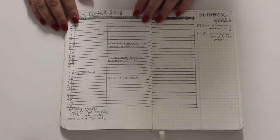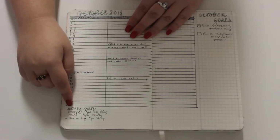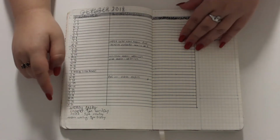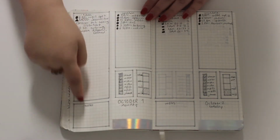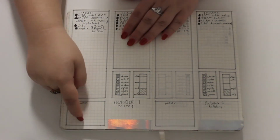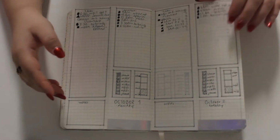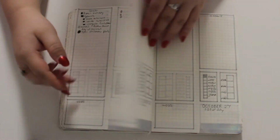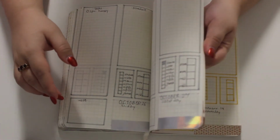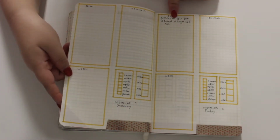This is the October page. So I have two goals in my weekly tasks and all that jazz. And what I did was I shifted this around. So I made the tasks bar bigger and the notes bar smaller. But as I've been using it, I don't really like it that much. So October is basically the exact same as September except for that little switch. So for November, I switched back to the notes being larger and the tasks being smaller.